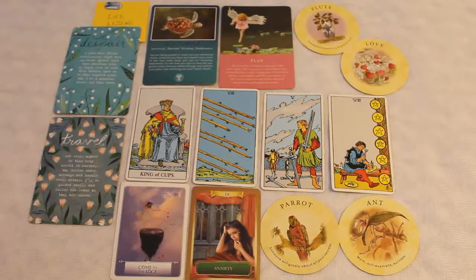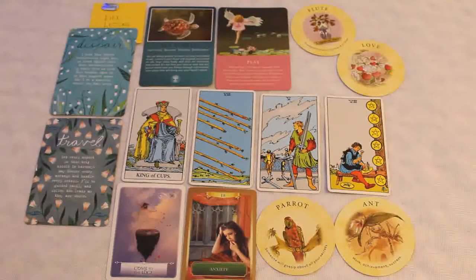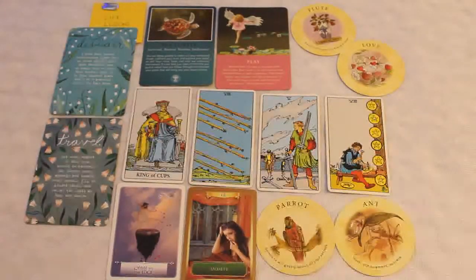Alright, so I do see 2 themes for you for your August 2019. I see the love side of it and I see the career side of it. So I'm trying to figure out what I want to start with. I'm just going to start with love, because the tea leaf automatically came up. Sorry, I shook the camera there for a second.